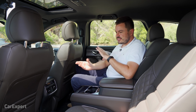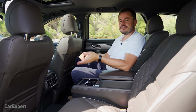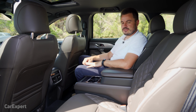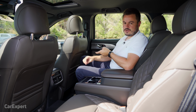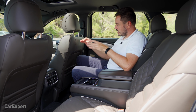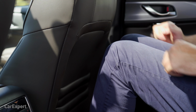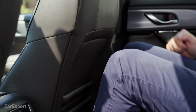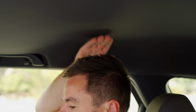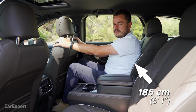Okay, back seat. So this is what makes the limited editions so special, because instead of having 7 seats, you have 6. Now you might be asking, what is the point of all that? It is because it's a little bit more luxurious. So let's start with the amount of room we have back here. Like you can see, decent amount of leg room. I have heaps of knee room there, lots of toe room. Headroom is pretty decent as well. And I've got my seat pretty much all the way back, so that's good.